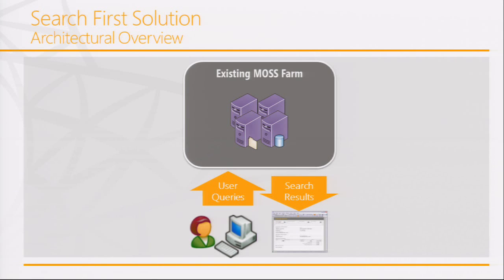Okay. What you're looking at right now is something that probably everyone who has a 2007 MOS environment has. This is a typical scenario: MOS is handling content and MOS is handling search. Queries are submitted to its own farm, and the results are delivered by the same 2007.